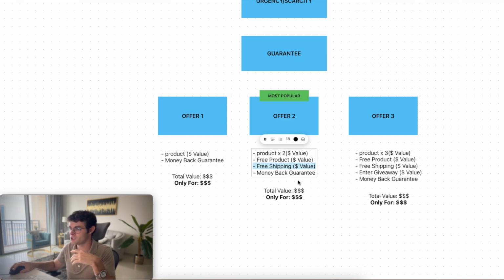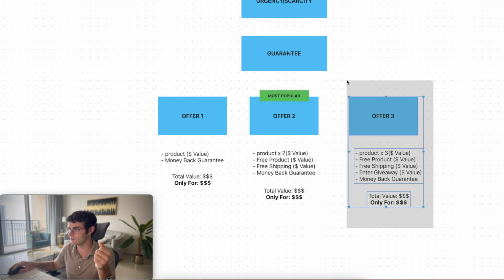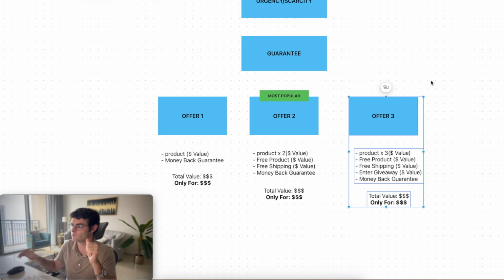Once again, additional value stack, money back guarantee, and then this is probably where you can maybe give like a 25-30% discount or something like that. Typically, what we do here is no discount, then maybe 20% discount, 25% discount, maybe 30% discount, right? And then here maybe like a 35% discount, or you can decide based on what you want.